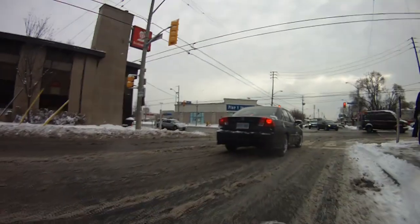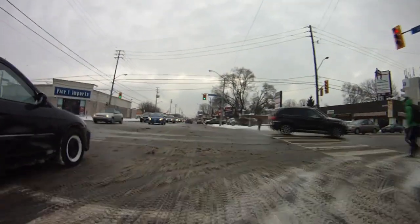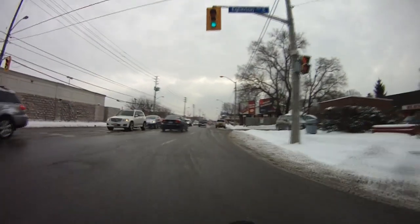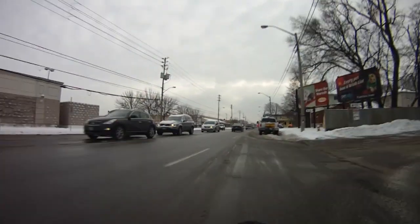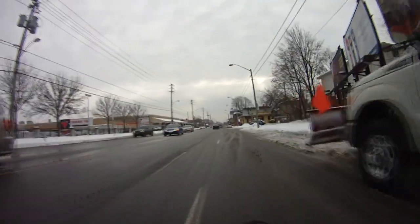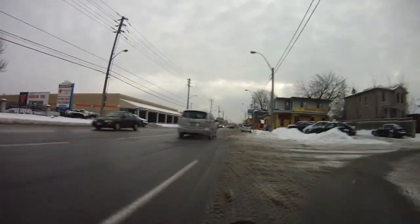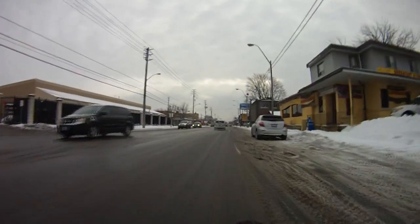Pretty slippery there, getting through the snow banks. Let's go straight through here. So on the left there's the Canadian Tire. We're just going to be going past. And beside it is a giant pet store called PetSmart. And beside that is the Future Shop.